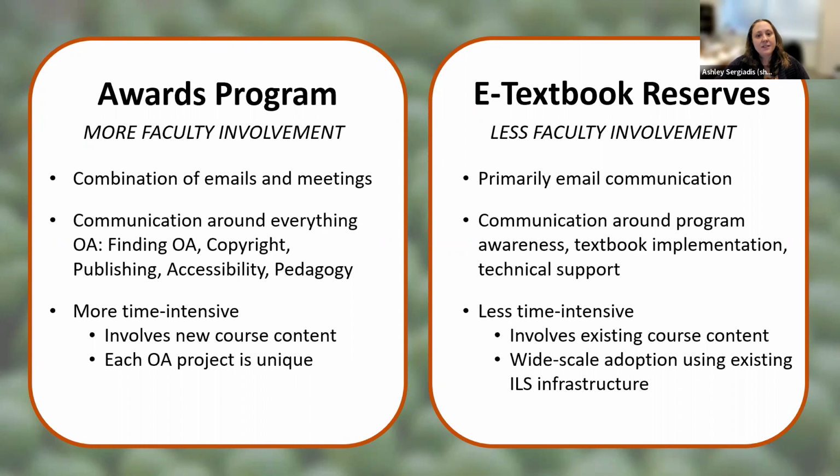And then lastly, the faculty also invest more time when they participate in the awards program because it requires them to implement new course content. While the e-textbook reserves just require faculty to communicate to their students that their current textbook is now available through the library. And this also makes our support through the library less time intensive with the e-textbook reserves, especially since the needs of each instructor with the awards program is slightly different, and the needs of the instructors through the e-textbook reserves are essentially the same.